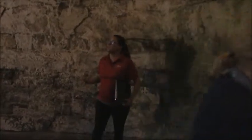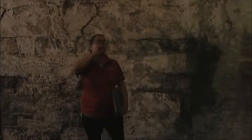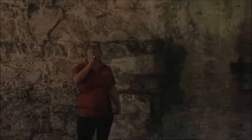So, we'll just stay in this casemate for a minute. Now, we are called the Casemate Museum, okay? And one of the first questions, of course, is what is a casemate? Well, you're standing in a casemate. A casemate is a room within a wall of a fort. As you can see, ours are pretty much broken up into two separate rooms. And again, this will be better illustrated once we get inside.